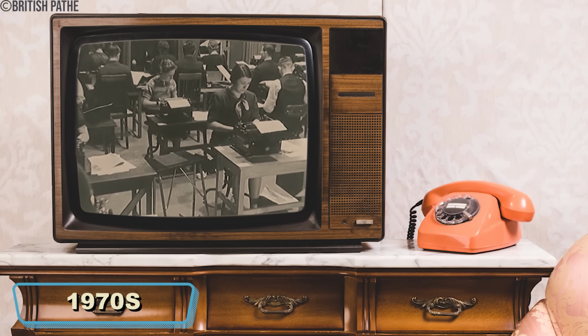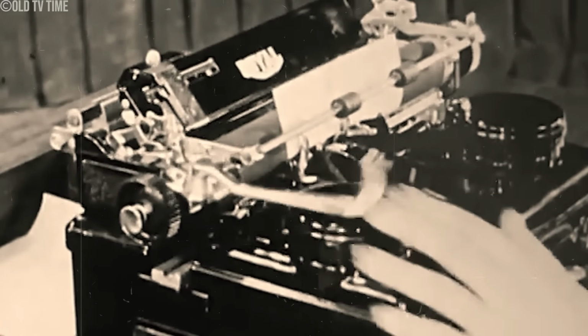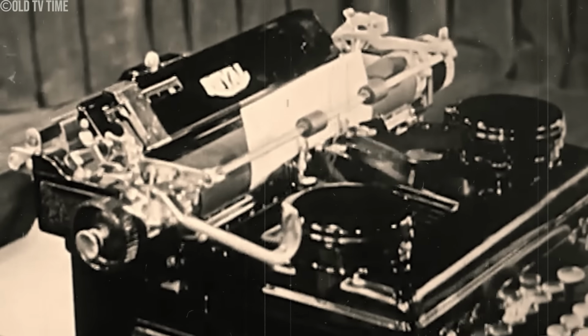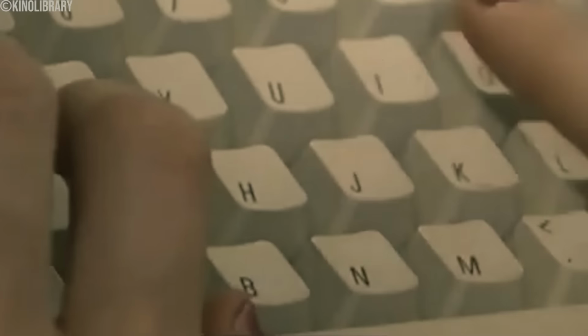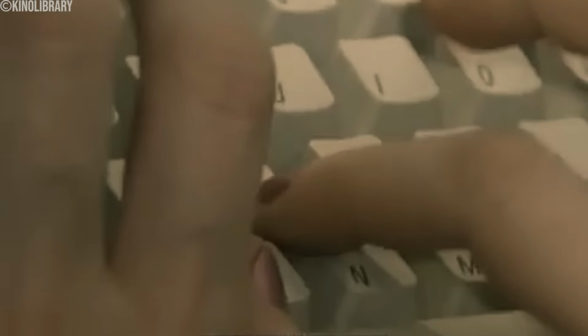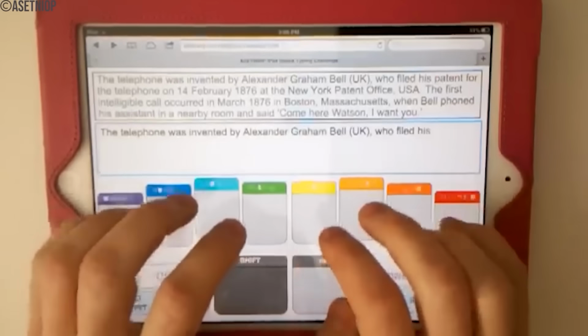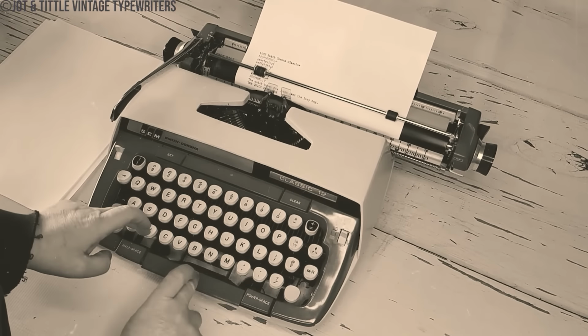No backspace or delete button existed to correct mistakes, so typists had to be careful. By the 1970s, electric typewriters started to edge them out, and within a few decades, computers took over entirely. Today, manual typewriters are quaint relics of a bygone era, their rhythmic sound a distant memory. While collectors and vintage enthusiasts may still treasure them, these once essential machines have been replaced by the convenience and efficiency of modern technology, making them a symbol of how far we've come.